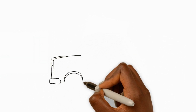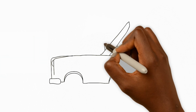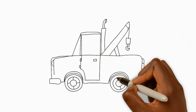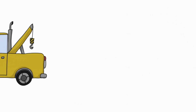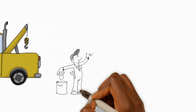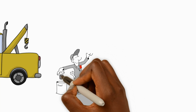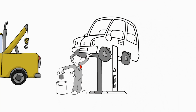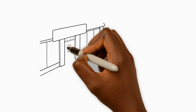The next option is taking the vehicle to a repair shop of your choice. A lot of times the repair shop where you want to get your repairs completed will have a working relationship with a tow company. So having your vehicle towed to that shop by their preferred tow company will save you not only your tow bill, but will also prevent you from racking up additional storage costs.